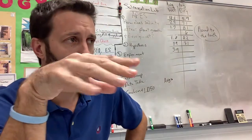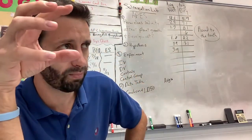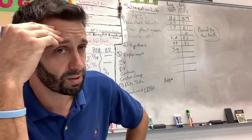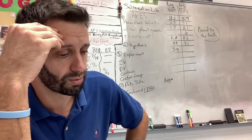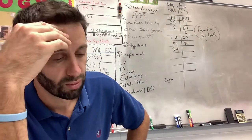This is going to run for a week or two. I don't know how long. It's just going to be long enough for at least the plants to come up and germinate and for us to see a difference between, hopefully see a difference between the different groups, the experimental and the control group.